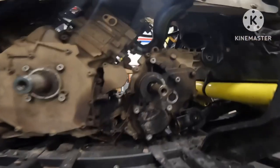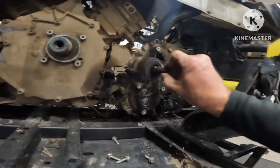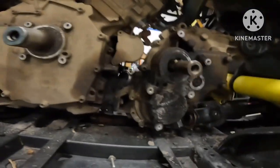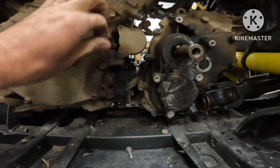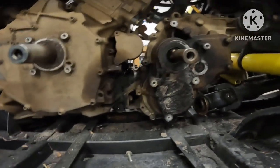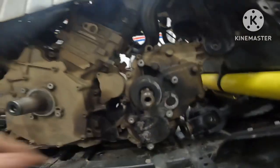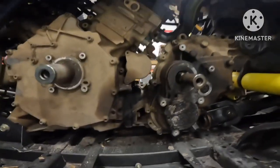Okay, there we go. Oh boy, it looks like the seal has been leaking. You guys see that there, all that dirt and debris around there, like a little stick stuck in here. But this is the remaining bolt that I got to get off. And I'll be honest with you, I've never had this off, but this has definitely been leaking, that seal right there. So that is definitely something we got to watch and be mindful of.